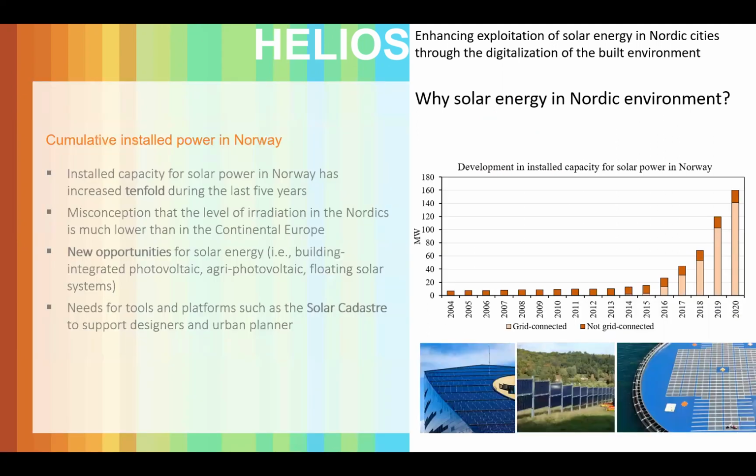Fortunately, Norwegians are starting to become aware of their solar energy potential and the solar energy potential of their lands. As you can see from the graph, the installed capacity for solar power in Norway increased tenfold between 2015 and 2020. There is no data on this graph for 2021 and 2022, but the trend is almost the same.